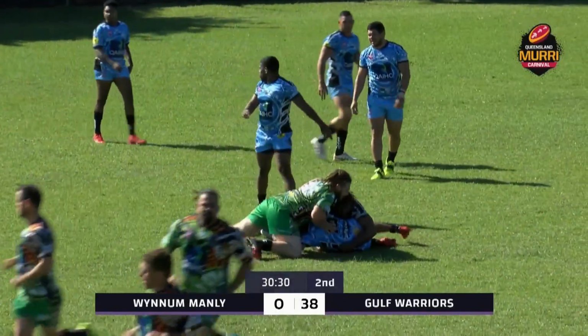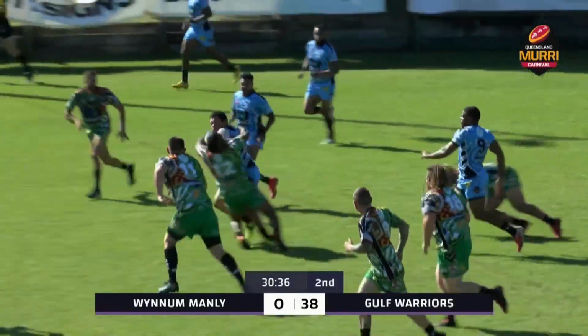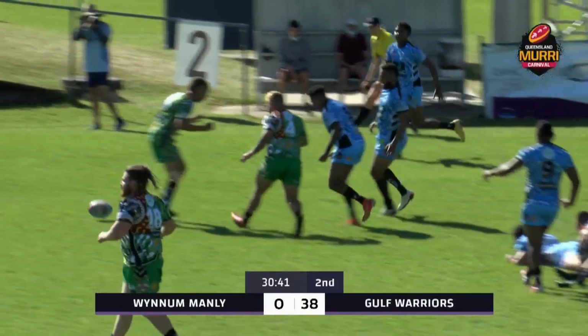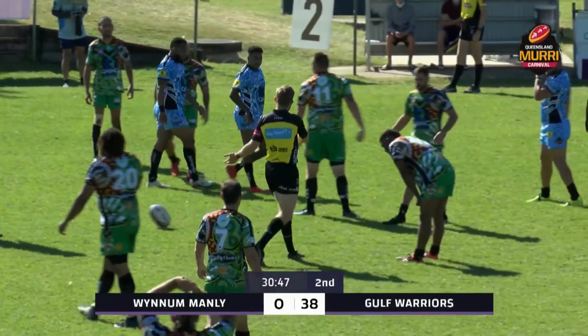But he got up well. Again, look at this overlap over this side here, Petro. Luckily for Wynnum Manly, they went to the right side and bursting up the middle. These big hard runs, this is what gets them. Nice little pop pass, but it goes to the ground. He was just pushing that little bit there. He thought he might get someone to run onto it.